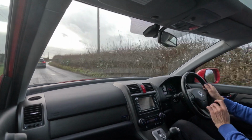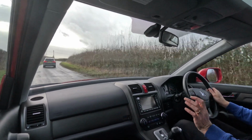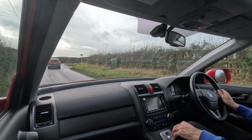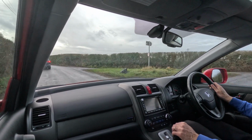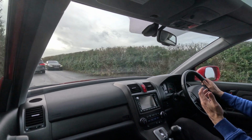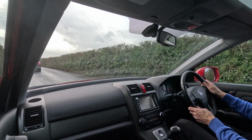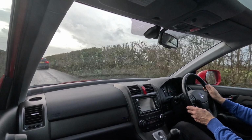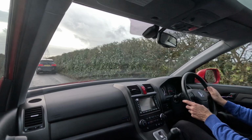Notwithstanding reputation, as I always say in all my videos, with automatics, when you are driving used ones, make sure when you select drive or reverse from stationary, there's no clunks or great thuds as they engage, and the gear changes on the move should be smooth in every single way. This one is exactly as you'd expect it to be.